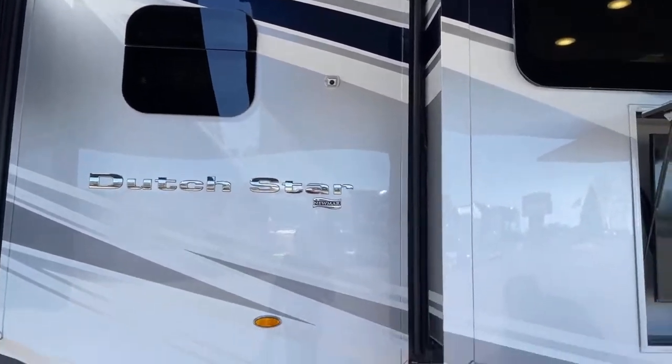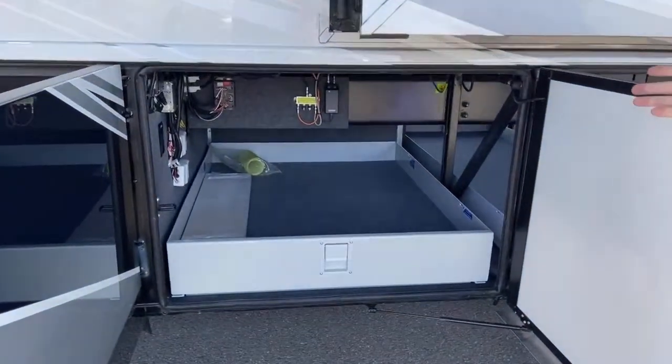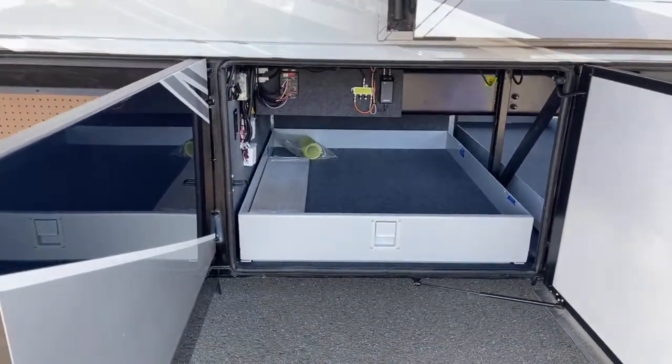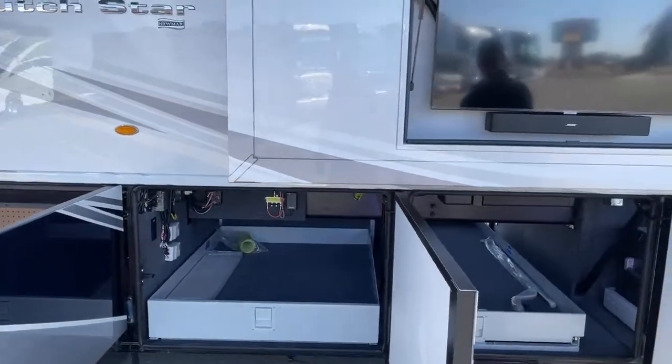You've got a half tray right here that you can pull out. On the other side of that is your hydronic and some of the electronics and stuff. That's why they can't go through a pass-through on this model. If you go up to the 4369, you do get another full tray and a full bay.